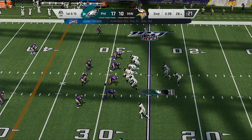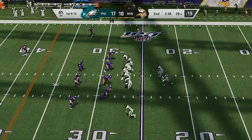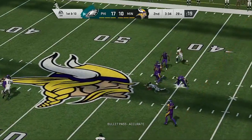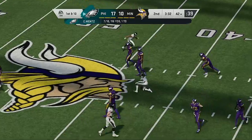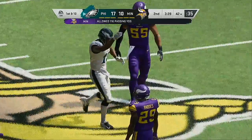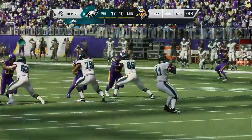Trying to sit on a lead and play that way, that doesn't work too well for most teams. Run your offense. Yeah, run what you do best. Exactly. Put it all the way down and try to increase your lead in a big way. And the best way to do it, touchdowns. 14 yards there and an Eagle first down.